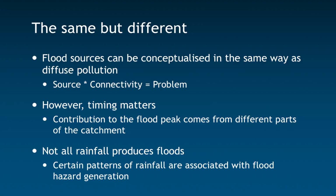The next part is to do with timing and the synchronisation of different sub-catchments across the landscape. So it's where flood peaks from multiple catchments come together at the same time, which will give rise to a far higher main flood peak.